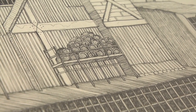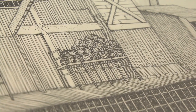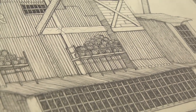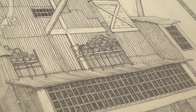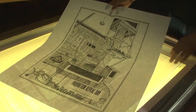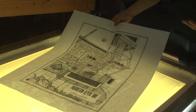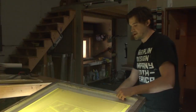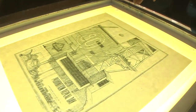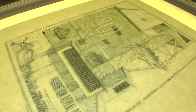I use pencils with really small, really precise leads, and try to get as much detail as I can out of that. I was just trying to make bold marks that would show up and survive the screen printing process. Anything black is going to block out the light that's going through and keep the emulsion soft, and everything that the light can pass through is going to harden it and make it so it won't break down in water. So we put this on here, weight everything down, and expose it for a few minutes, and then we have our stencil.